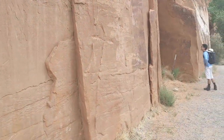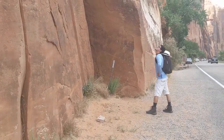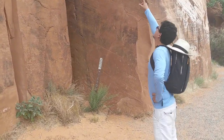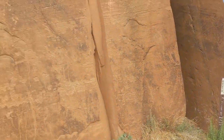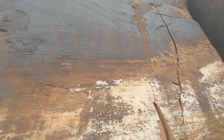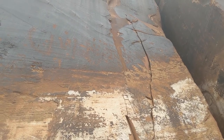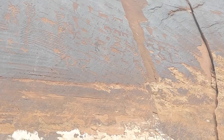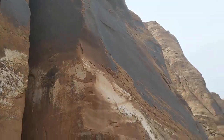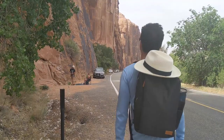Some early petroglyphs. So let's see if Mario found some more. Did you find any more, baby? Oh, there you go. You see like black. Yeah, you can see some of it. They are all along this road.